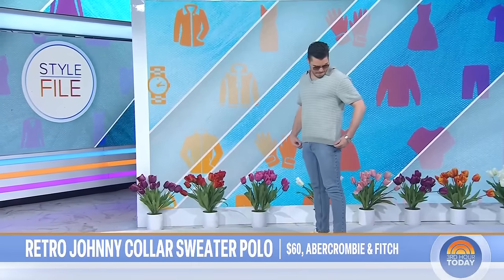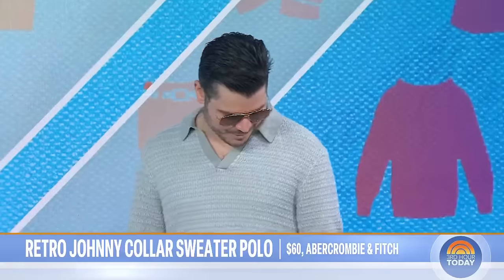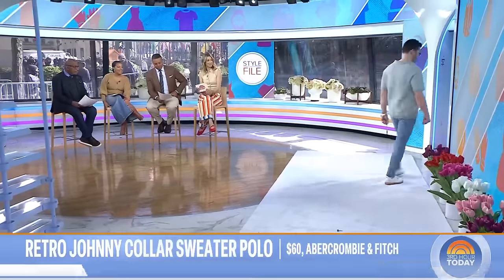The Rock is a big fan of this look. Donald Glover and Ryan Gosling have been wearing it, and it's very cool. It's very sharp looking. We say yes to that, too. And the sneakers, too.